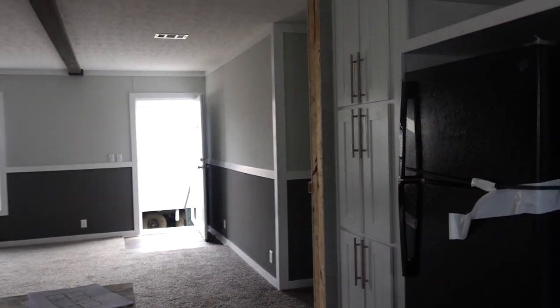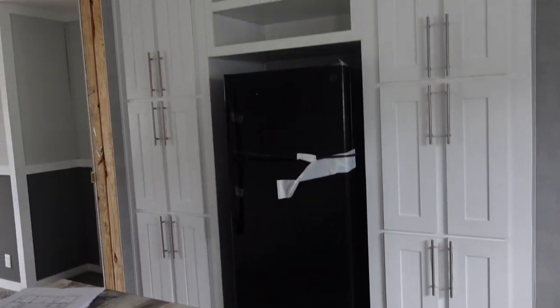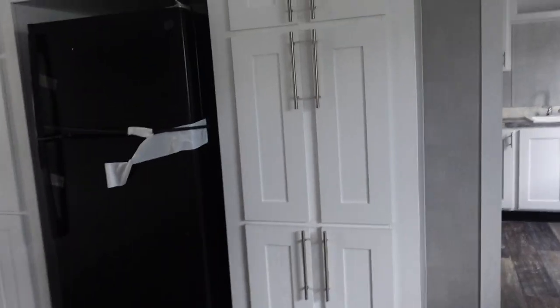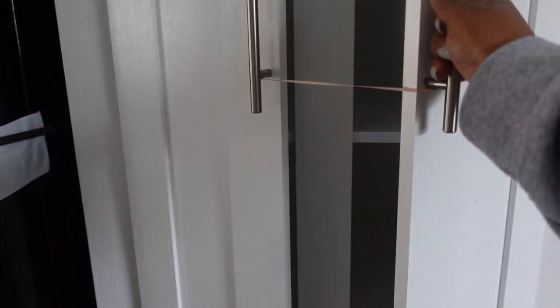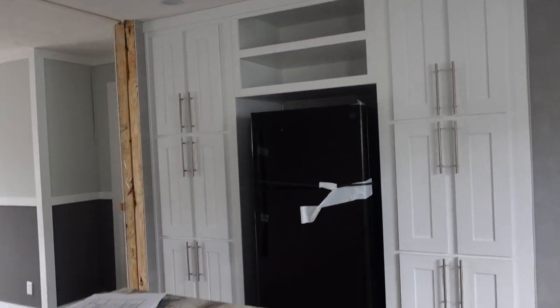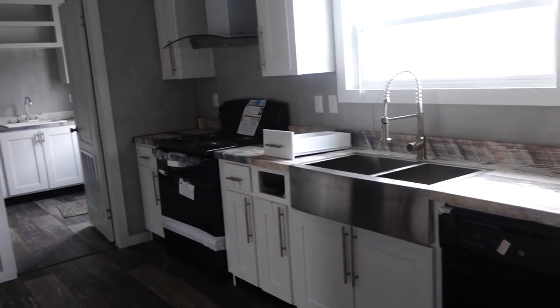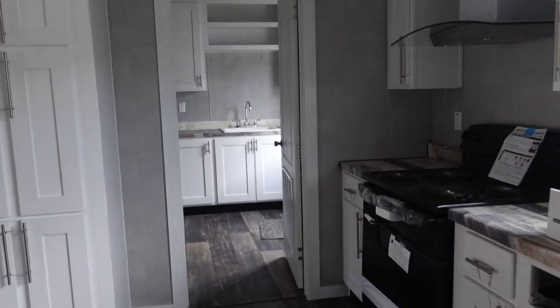And then of course you have all of this cabinet space over here. I've got to see if these have the drawers in them. And they do. Can you see that? They have the drawers. Very nice. So you have 2, 4, 6, 12 cabinets on this side, and then 6 cabinets over here. So this is a lot of storage space, you guys. A lot of storage space.